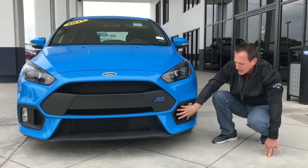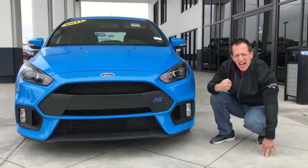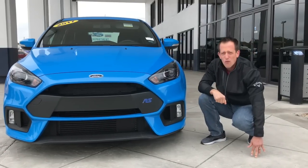I really love what they did with not only the styling, but making sure that they're taking care of us guys and girls that go do track days and autocross events. Let's go ahead and go around to the side of the car.